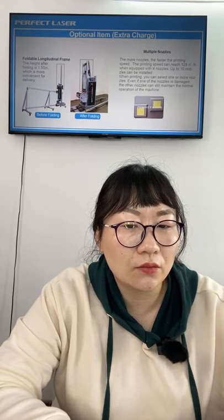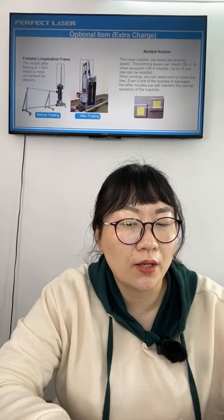Also, for the printing head, it can be customized according to your requirements. If you need faster printing speed, you can equip more printing heads into the machine. For example, you can install four printing heads. Then the printing speed can reach 128 square meters per hour, and up to 10 printing heads can be installed to the machine.